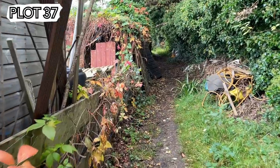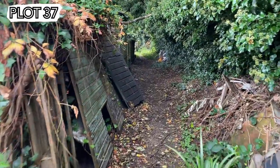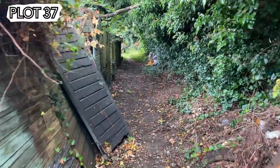Heading up round the back side of the plot. This is the opposite side of the site from where our allotment is, and it's looking very autumnal.